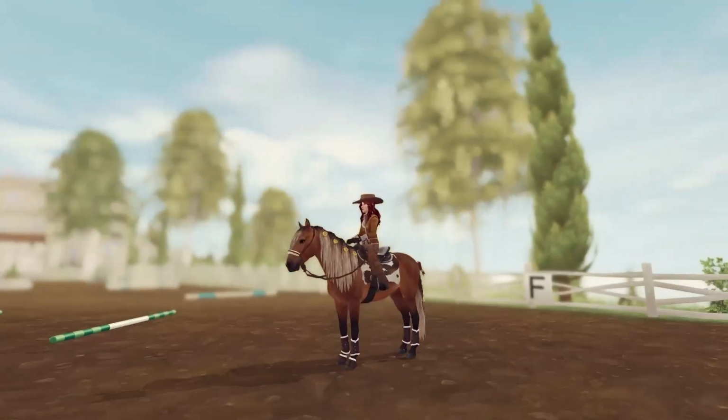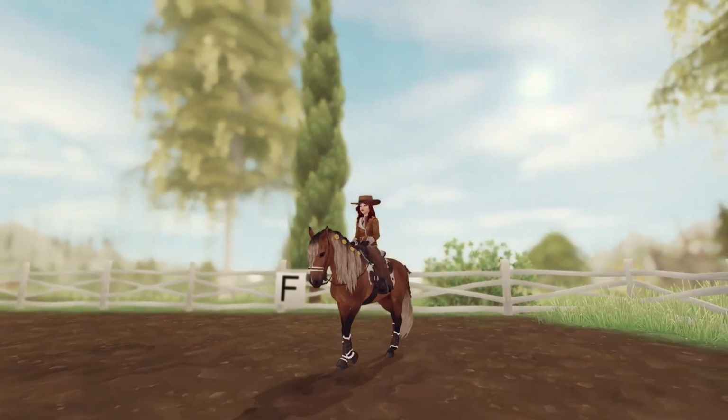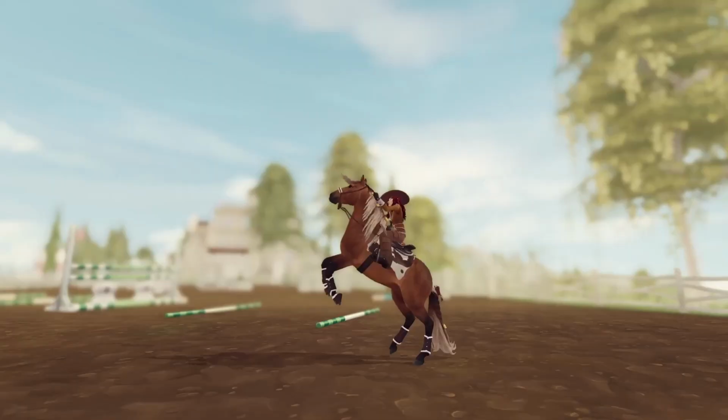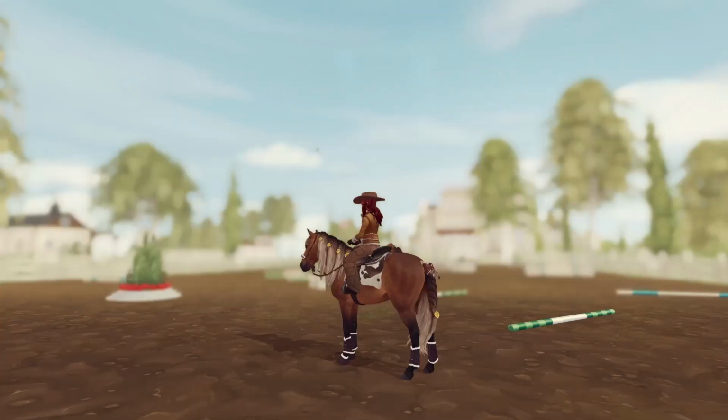So what do we have next? We have the walk back. Yeah, standard, pretty much the same for all the breeds. Can't really complain about it. Rear. Okay, very cute. Standard. Yeah, okay, I like that.